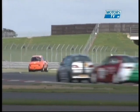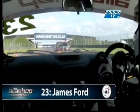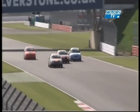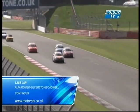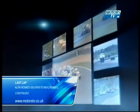This is great stuff from the Class E boys as they come down the straight, on board with James Ford once again. So James going towards the inside line. Battle hot here, but we'll resume after the break.